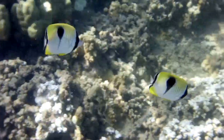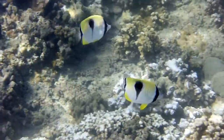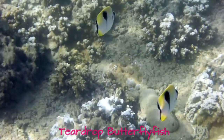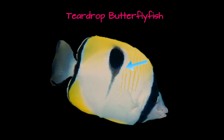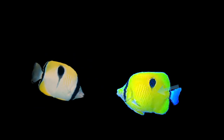One of the easiest fish to identify on a Hawaiian reef is this beautiful fish. It's called the teardrop butterfly fish. The upside down teardrop on its side is a quick giveaway to its name. Its scientific Latin name actually means one spot. The name one spot has more meaning when you see a larger teardrop and notice that the downward pointing line fades, leaving one large black spot.